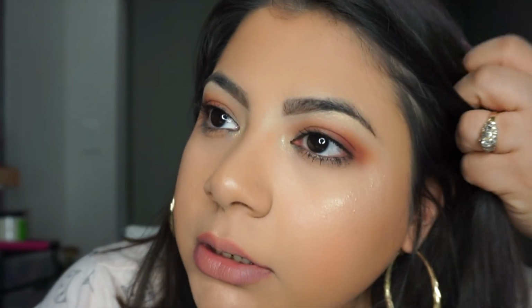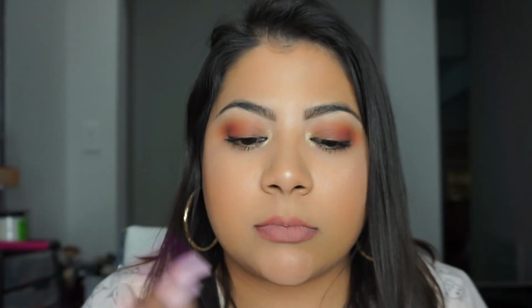Hey you guys, so I'm just doing a real quick check-in. Right now it's 5:42. It's only been a couple of hours, maybe a little over 2 hours, but so far the foundation, both sides are holding up pretty good. They look really good, and I can't really tell a difference from which side is the Nars and which side is the Creme Shop foundation.